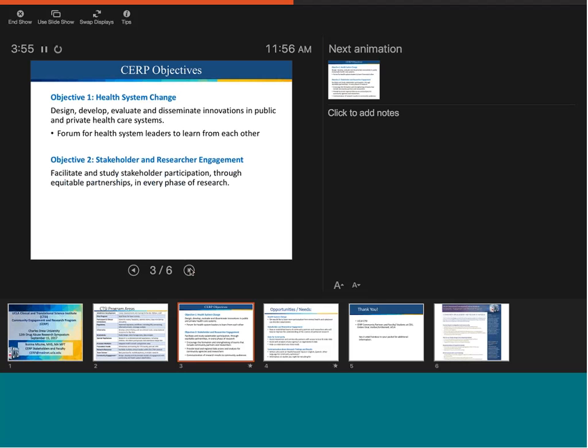We want to facilitate and study stakeholder participation through equitable partnerships in every phase of research. That means when grants are being written, the community is involved in the beginning. We help develop the questions that will be asked in the grant, and we help with writing. Once it's funded, we help with the implementation and the analysis of data that's collected, and we're part of several publications that are coming out because of the research.